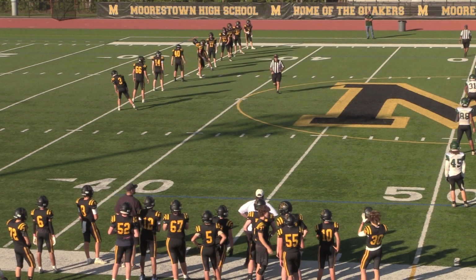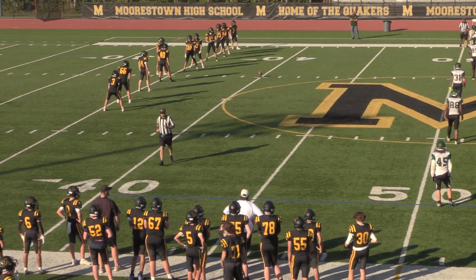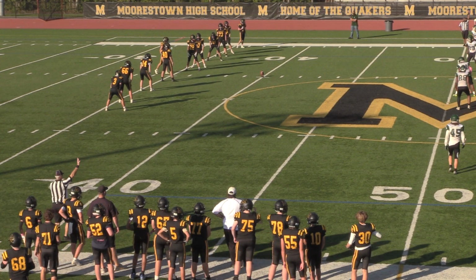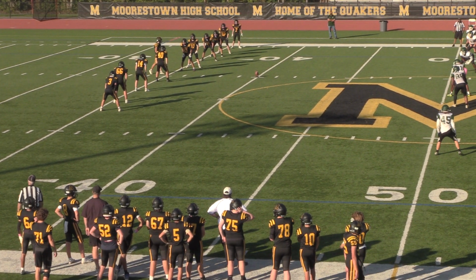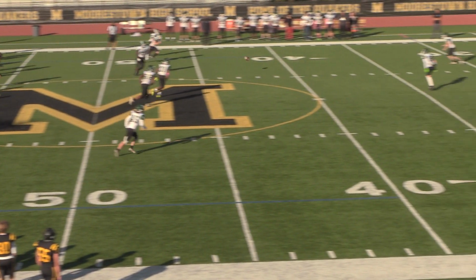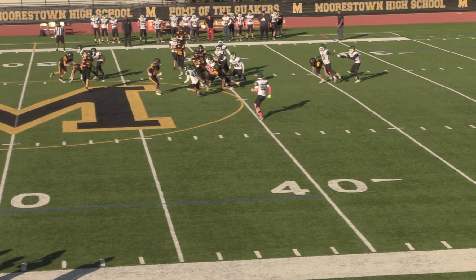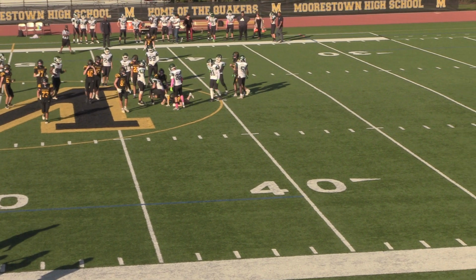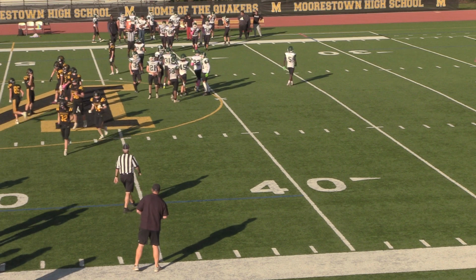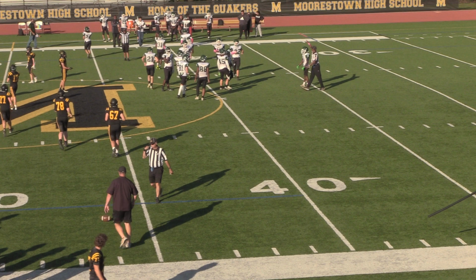All right, ball teed up at the 40-yard line. Time for the kickoff coverage team to do their job. Low swivel kick, picked up at the 30-yard line, and finally brought down at about the 42. All right, so Pemberton going to take over with first and 10.